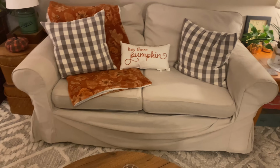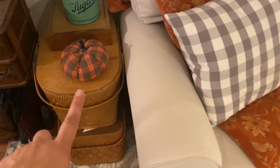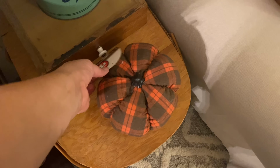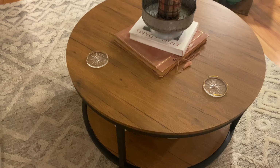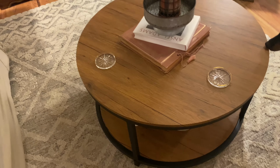I am happy. Oh, I don't know if I showed you this. This is the pumpkin I was talking about from the Dollar Tree. It was actually $3. Oh, I should take the tag off of it. I was just seeing if I liked it here, and I do. So that was $3 from the Dollar Tree Plus. And I love my new table. Very pleased with it. Really happy with the round.